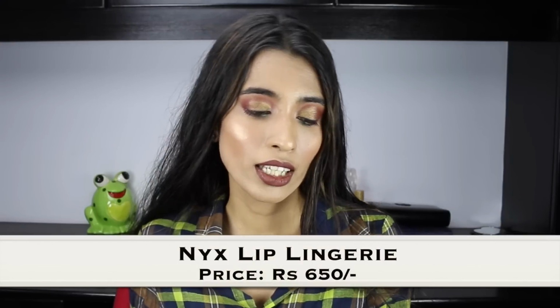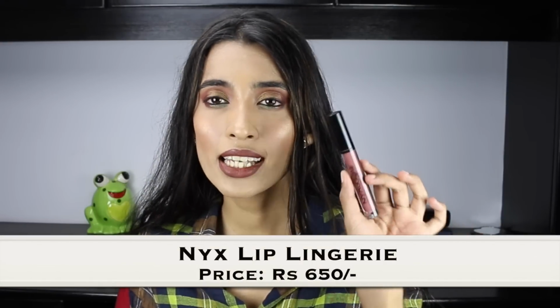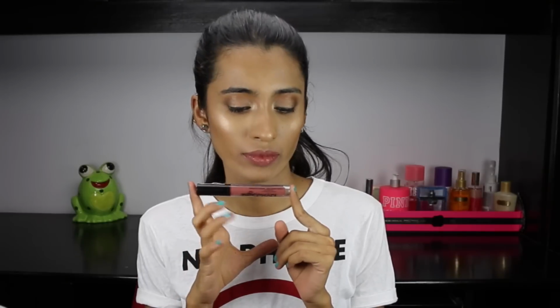The next liquid lipstick I'm going to be talking about is the NYX Lip Lingerie in the shade Cabernet Show. I can handle typical liquid lipsticks, but if it is a little bit thick and clumpy, that's where my problem is because I don't really get that even application. So this one, again, the formula is very similar to the Velour Lips. Thick, clumpy, applies weirdly, sometimes a little bit difficult to get that even application, but once you do, it settles down on your lips to be completely matte. Now this is almost like a dusty nude shade on my lips.